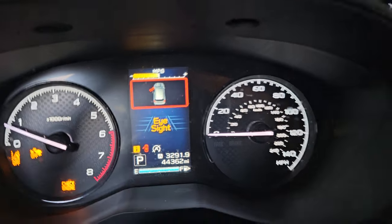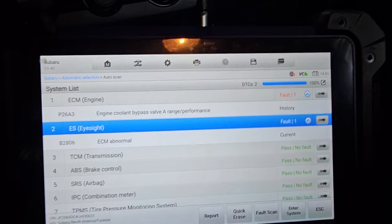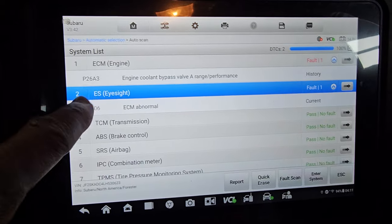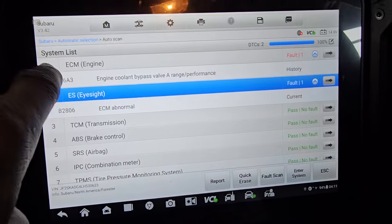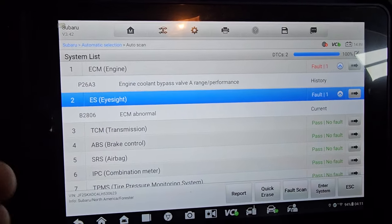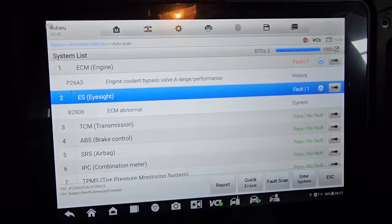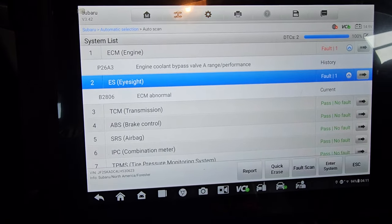So our job is, you never had this before? No, never had this before. So this is the first time it popped up. So we are going to create a plan to see what that means, what we need to do, and what is causing this one. We already have the code, so we have to track the code now. See, everything here is gone. We had like 20 codes before. Now we are left with only 2 codes. Then the root cause of all this light coming up and down is because of the P26A3.